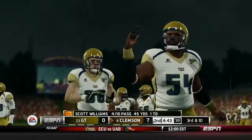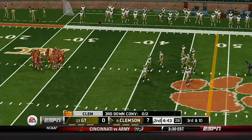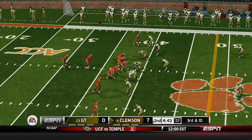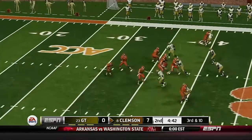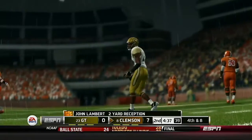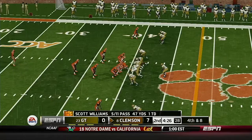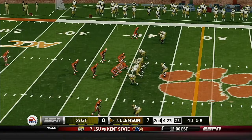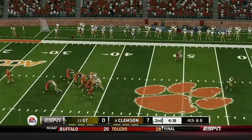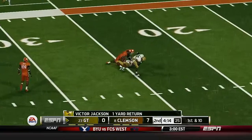Out to the tailback, and he dropped it. That brings us 3rd and 10. Complete pass and hit hard as he came down with it. Gain 2 yards. That makes it 4th and 8. Jackson is back to receive. He's taken down at the 26.